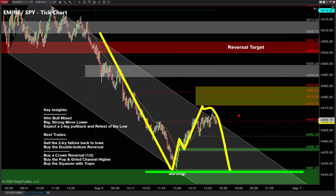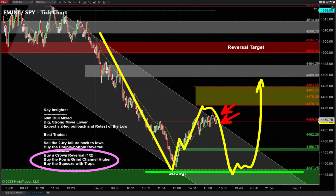So knowing that this is what usually happens after a big move, the second component now is that overall bullish market that we saw on the 60-minute. So big move down tells us to expect that two-legged pullback and that retest of that low. There are ways to sell it on the way down. There are ways to buy it on the way up. And later on in the video, I'm going to talk about some variations of this, right? Because who knows, we may V-bottom and rip higher. We may also hold that low as well. So I want to talk about some variations of this as well.